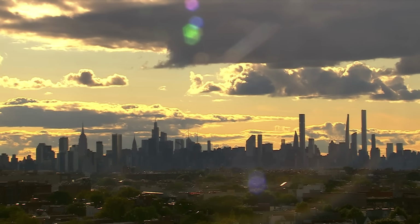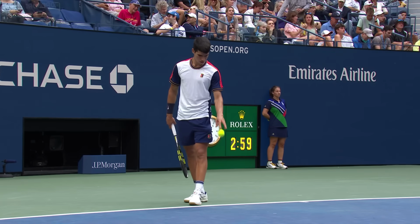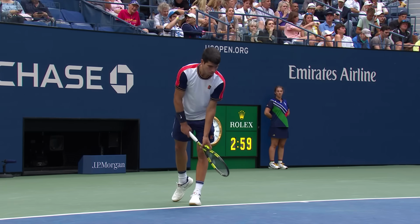Approaching golden hour in this part of the world. Just coming up to 10 to 6 local time. It's a beautiful shot away and across to Manhattan.